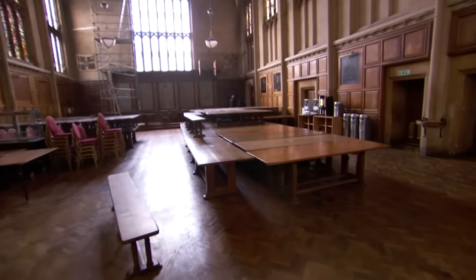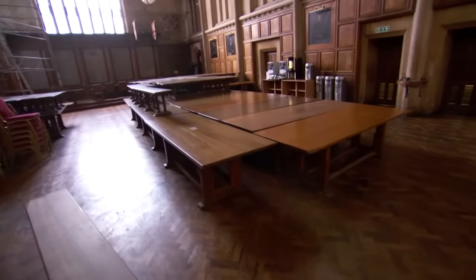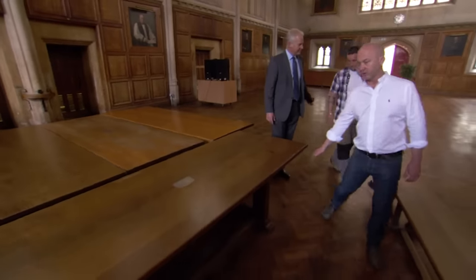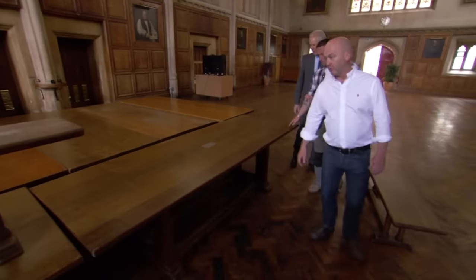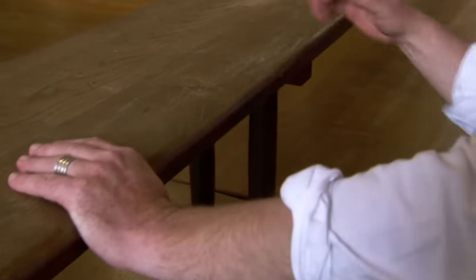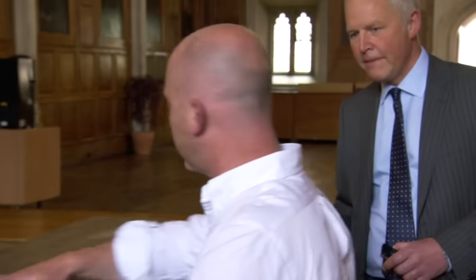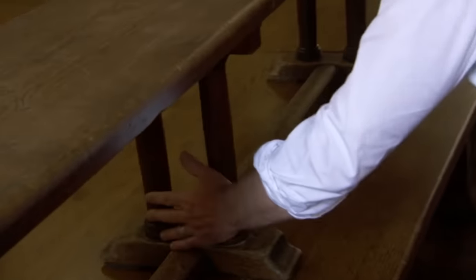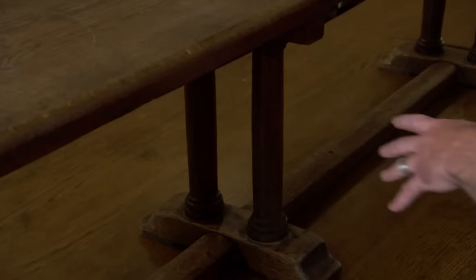Benches. Tables and benches. These are fab. Beautiful, aren't they? I love big tables, big refectory tables like this. The benches are lovely as well. These are great, because they're all oak. Do you see similar ones in many other places you visit? No, these are much better than the norm because it's a nice big single oak plank to most of them. That one's two. But this, the sort of double pillar on the stretcher there, that's unusual.